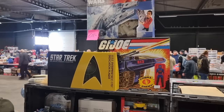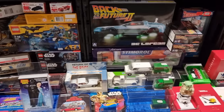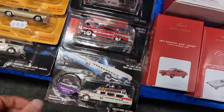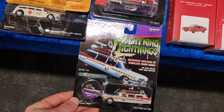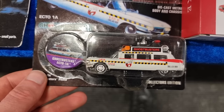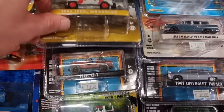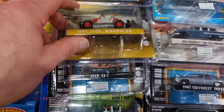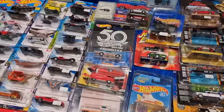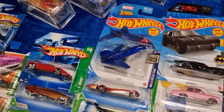Oh, yo! He even got G.I. Joe. You don't see that much in the Netherlands. First time I see this. So here we got the one from a long time ago, and this is the newer one. Cool, what the hell? Green light, but I see. No Jurassic World whatsoever, but it is the one from Jurassic World. We can all see that. X-Men jet.